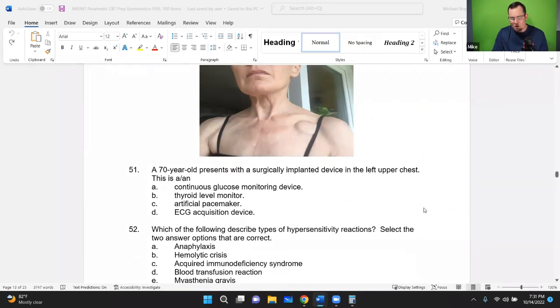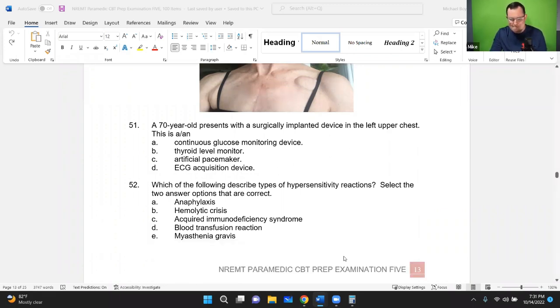Number 51. We see something over here. This girl's got a zipper and she's got a pacer. I just gave it away. A 70-year-old surgical patient. Yeah, artificial pacemaker. That's what we're looking at. She's got a push start. That's right.